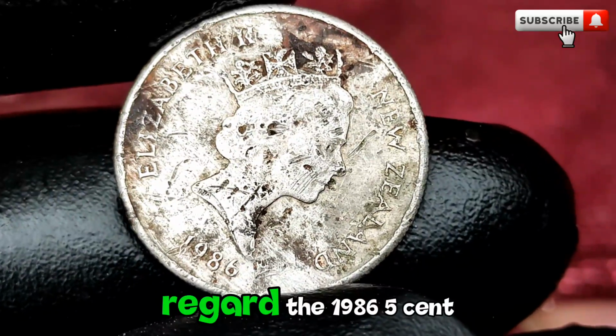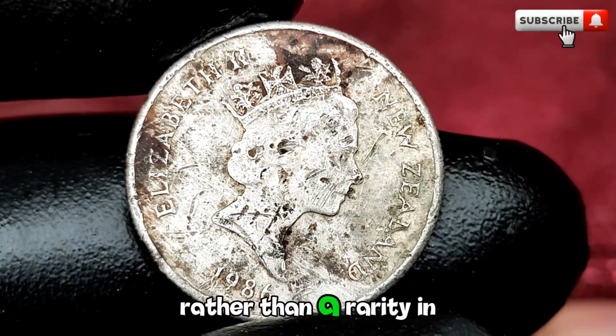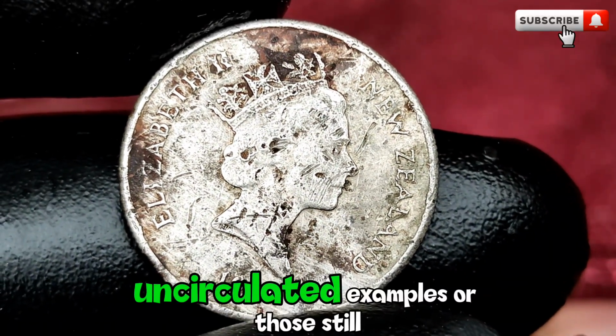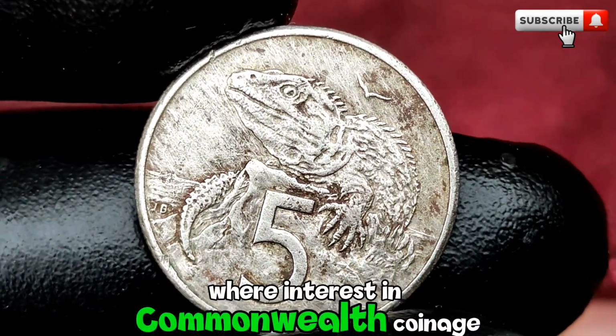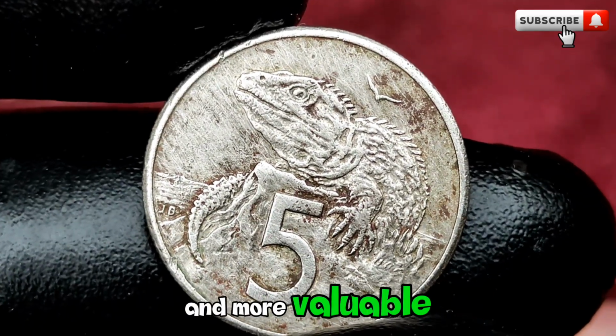Collectors today regard the 1986 5-cent coin as a piece of everyday history rather than a rarity. In bulk, circulated coins are inexpensive, but high-grade uncirculated examples, or those still sealed in mint sets, can command modest premiums, especially in international markets where interest in Commonwealth coinage is strong. Proof versions are notably scarcer and more valuable.